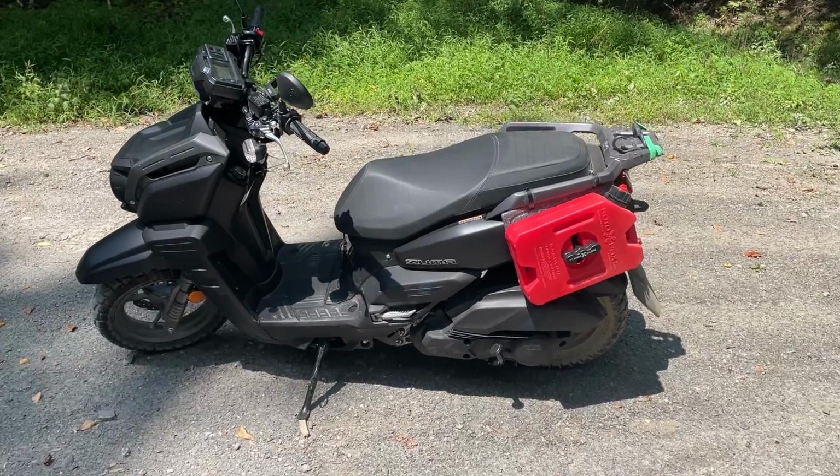Getting ready to go up to the Michaux State Forest in southern Franklin County, Pennsylvania, and do some trail riding on my 2022 Yamaha Zuma. So let's get started.